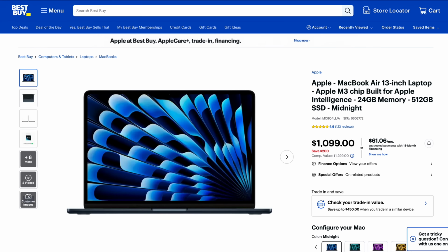And then this next one, too. This is the 13-inch laptop here as well. But now you get 24 gigs of RAM and a 512 gigabyte SSD. See that? With the M3 chip here. So you don't get the updated chip, but you get upgraded here and you get upgraded here for $1099.